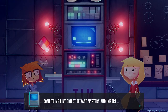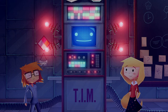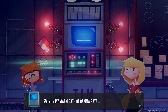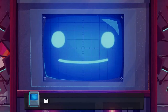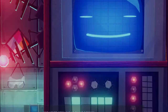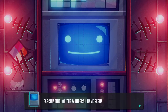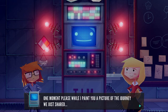Come to me, tiny object of vast mystery and import. Reveal to me your deepest secrets. Swim in my warm bath of gamma rays. I'm peering deeply inside you. Ooh, what's that? Deeper still. I've never seen one of those before. Fascinating. All the wonders I have seen. Well, spit it out already. One moment, please, while I paint you a picture of the journey we just shared.